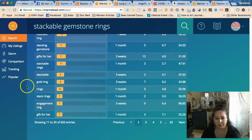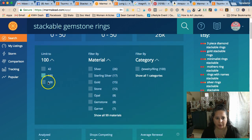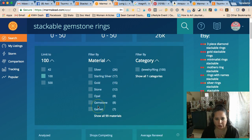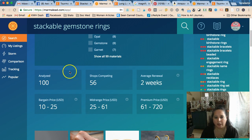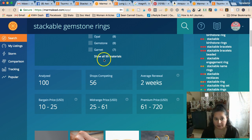So what Marmalade does with this is they take all of the listings that they searched, I think it's 100. You could search, I think 500's the most, so we would get even more data. But I'm just trying to find this. And then this is great. It'll show you they're all in the jewelry ring category. The material is sterling silver. You can get lots of great data. And I will put a link to a really good video where I just show how to use Marmalade. But now we're doing this.